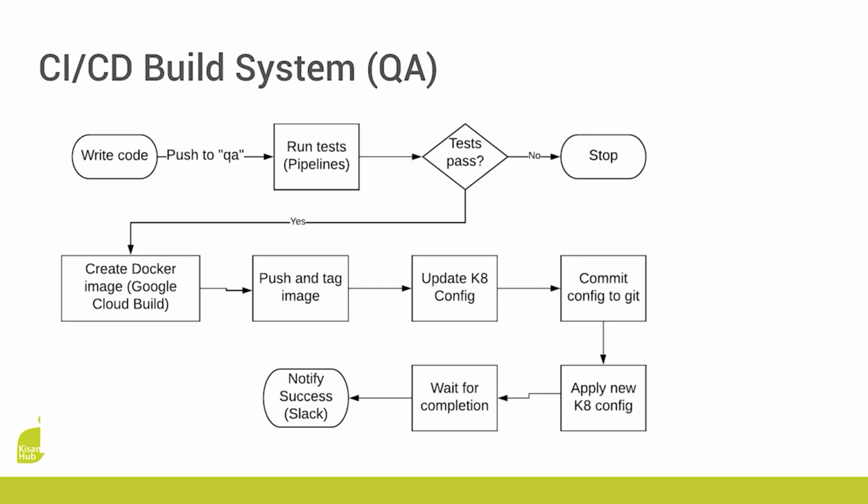We then, for completeness, commit this changed config to Git, so we know exactly where it is. We then apply our new Kubernetes config, so we just tell Kubernetes to apply it. And as an extra step, we wait for it to finish, and then I tell someone on Slack it's deployed. None of this requires human intervention. The only bit that needs a human is to actually Git push to the QA branch. Everything else is fully automated.